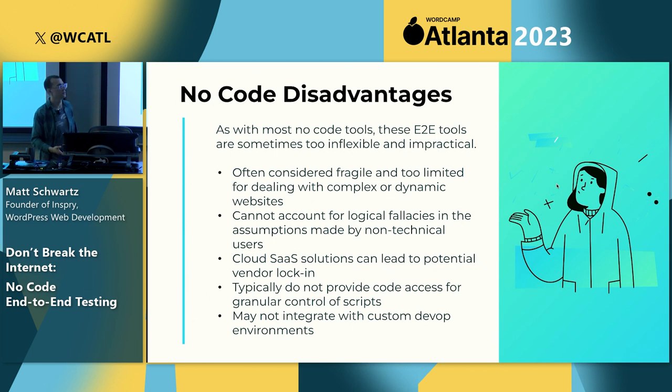Another thing is if you don't actually know about how your website works at all, it's kind of hard to write a test. You could do it with a basic contact form, but you do need to have some idea of how your plugins are configured and what sort of issues could crop up, because you have to keep that in mind as you're writing the test.